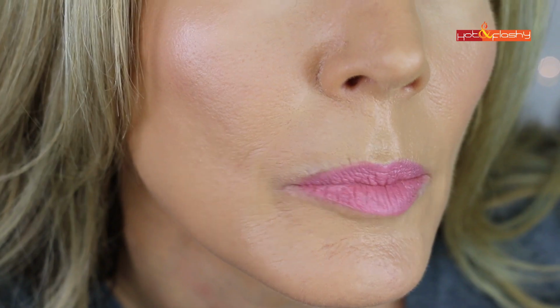I applied it with my fingers on one side. Ugh, what a mistake. That was horrible. I applied it with the sponge on the other side. Then I went back over the finger side with just a damp sponge. It looked heavy and waxy, and it settled right into all my wrinkles.